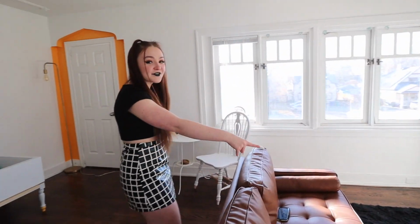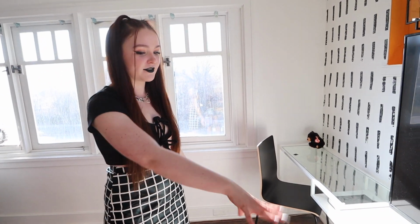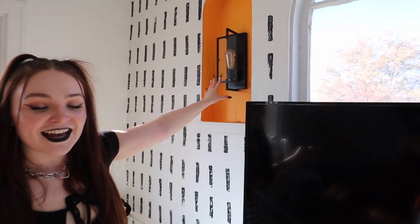Pretty good. Rug is from Amazon. Everything else you see is from IKEA. Literally everything's from IKEA. The desks, the chairs, the shelf, all from IKEA if you're interested. Of course, we replaced these lights, and they're super fun and fresh.